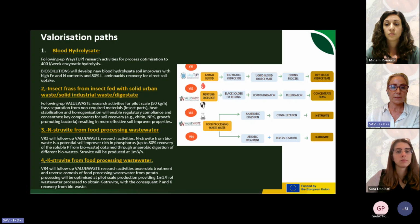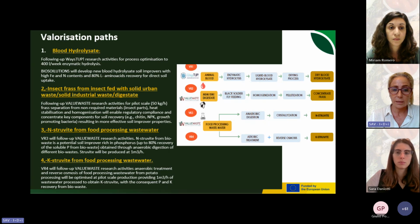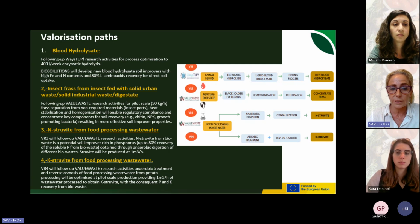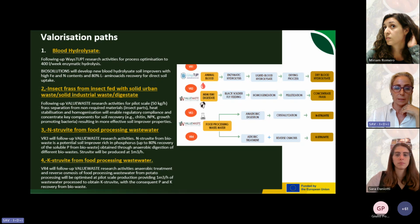The third valorization route follows the ValueWaste project as well. Struvite from biowaste is a potential soil improver rich in phosphorus, obtained through anaerobic digestion of different biowaste. Struvite will be produced at 1 cubic meter per hour.